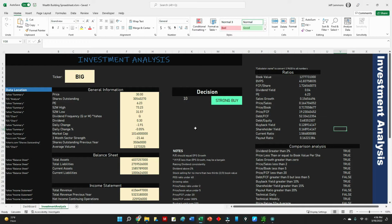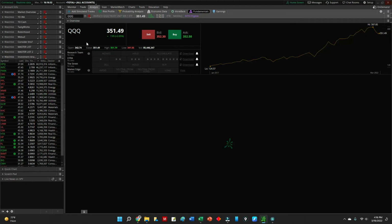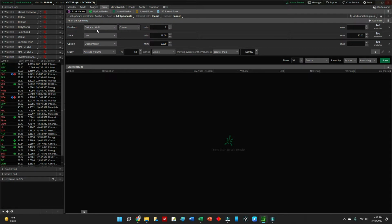Before I stop talking and start going through a different company, there's a couple other things I want to show you. The first thing I did to find companies that I even want to look at is a quick scan on Thinkorswim. The first one I did is I clicked add filter. I added a fundamental filter, and I wanted a dividend yield that was current and greater than 2%, and anything higher, of course, is a bonus. Then I added a stock filter, and for the last price I just wanted something above 25. And since I don't have a $100,000 account, I wanted to keep the share price low so I could buy as many shares as possible if I found something I really wanted. So I just maxed it out at 50. You, of course, can select whatever you want. Then I added another one, an option study here.